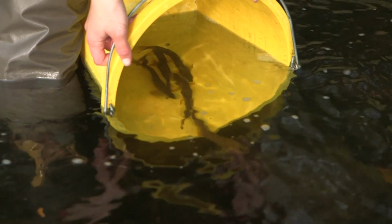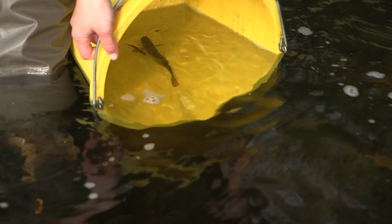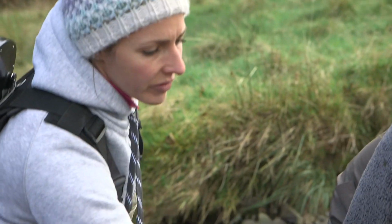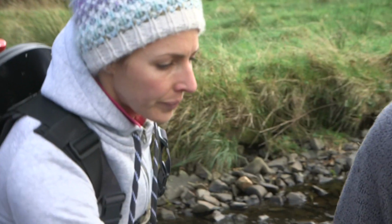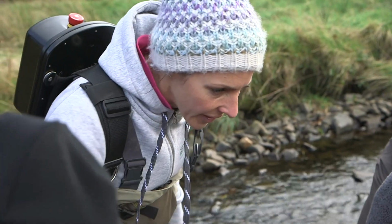Most of the fish we're getting in here are hand-sized, a little bit smaller, so they're par, aren't they? Yeah, they're par. So they're from spawning two-plus years ago. Okay. What we'd like to find is fry, which are from spawning last winter. Okay. At this time of year they'll be fairly big.